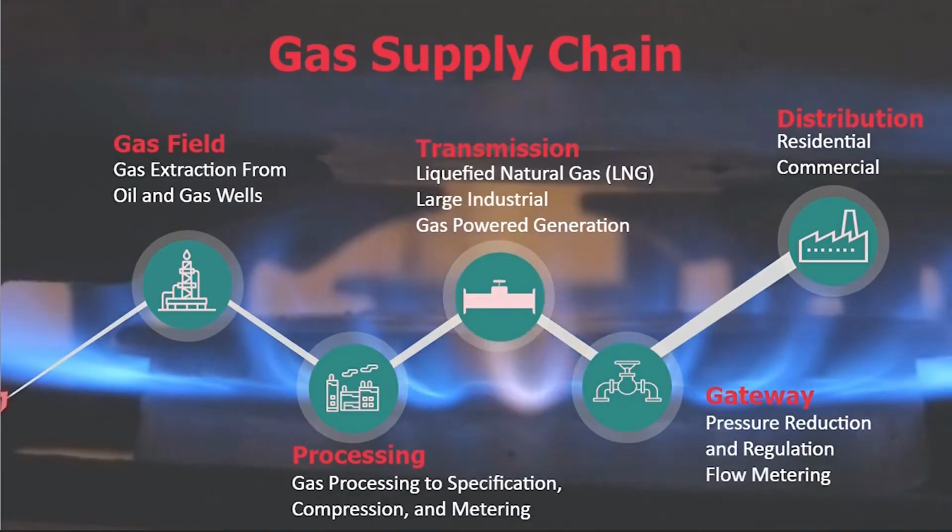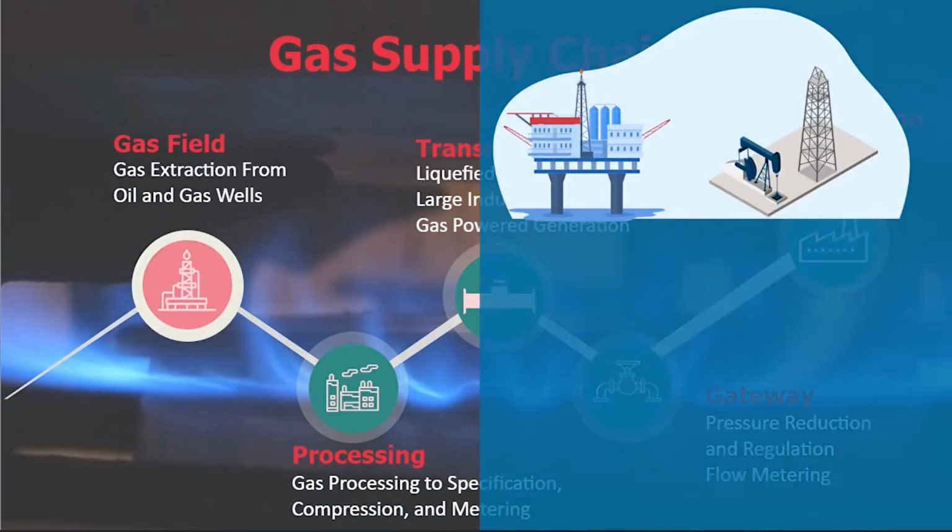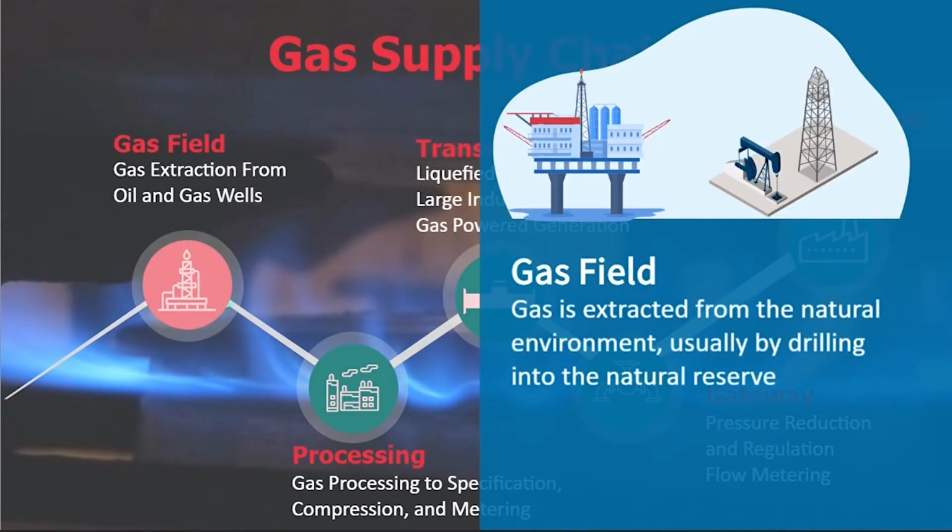In this section, we'll look at the gas supply chain. Raw natural gas goes through a number of steps before it's ready for consumption. Gas is extracted from the natural environment, usually by drilling into a natural reserve. Gas fields can be located on or offshore.